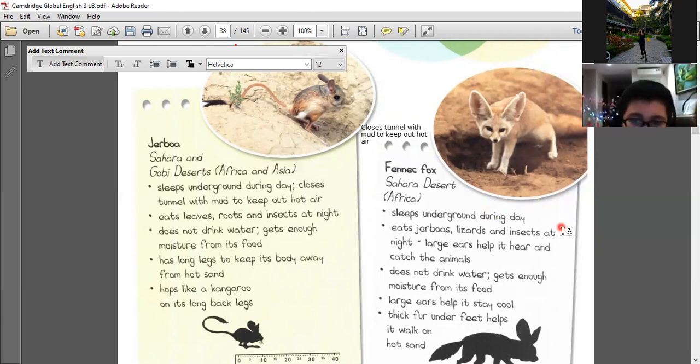Okay, so you see now the differences and the similarities of both animals. Yes. Good. So yes, you're right that they both sleep underground during the day. Mostly some animals just have to go under the ground and sleep there. But jerboas, since they're very small, hide in the tunnel with mud just to keep out hot air. Yes, that's their way to keep out the hot air.